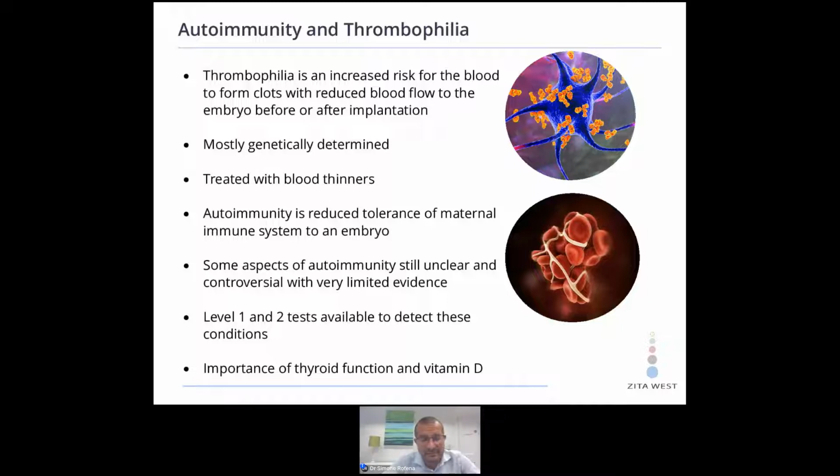Whereas autoimmunity is a bit more controversial, because it's not universally accepted as a concept. There is still some controversy about how the immune system might actually cause potentially a problem, and also there is a controversy on how to possibly detect that. So what test to potentially run, and there is even a controversy on what is the best treatment, assuming that we are able to identify that. So it still remains quite a controversial aspect of our field.